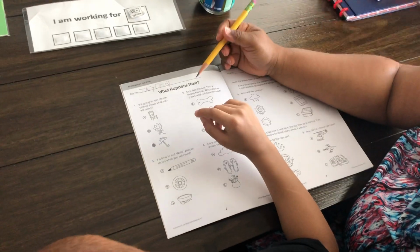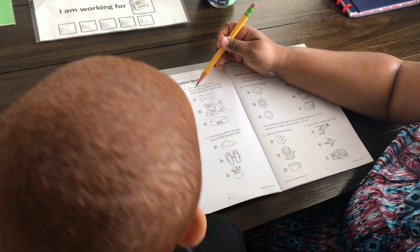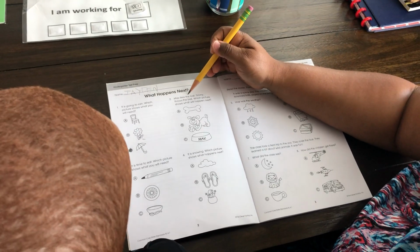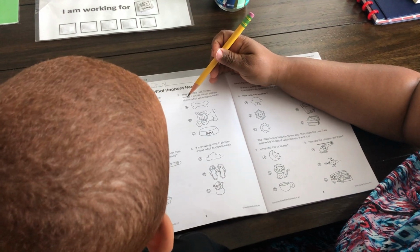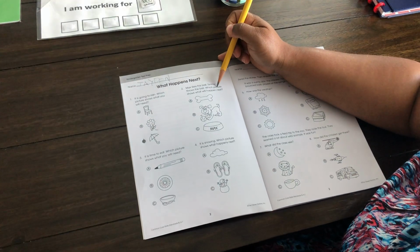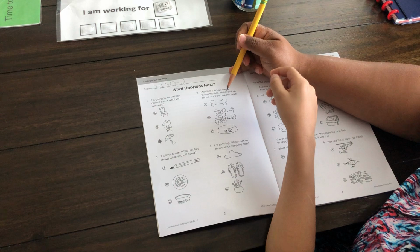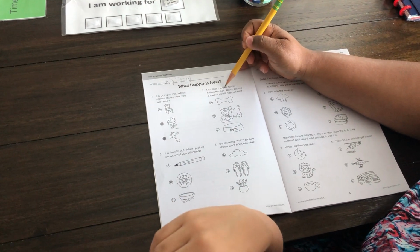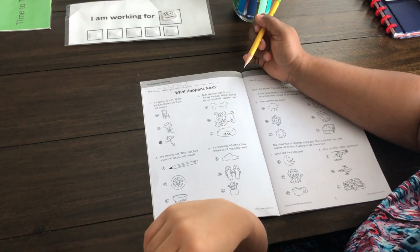JC, please turn around. Ready? Max. Mommy, you do it. You try. Max likes the ball. Timmy throws the ball. Which picture shows what will happen? Okay, if Max likes the ball, Timmy throws the ball, which picture shows what will happen next?